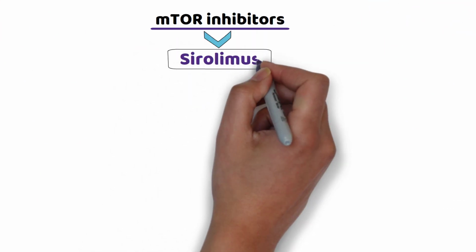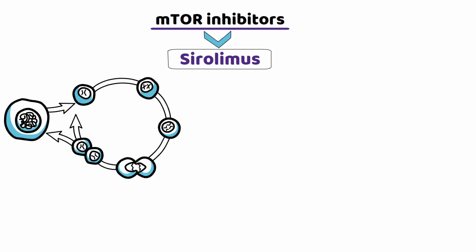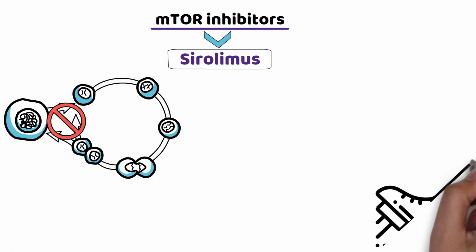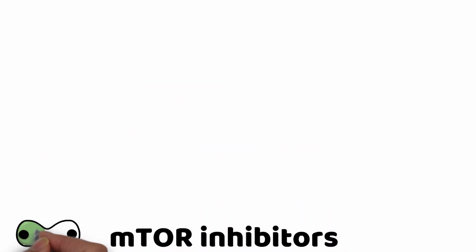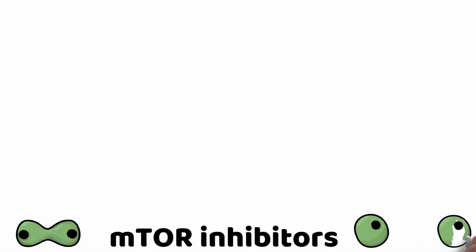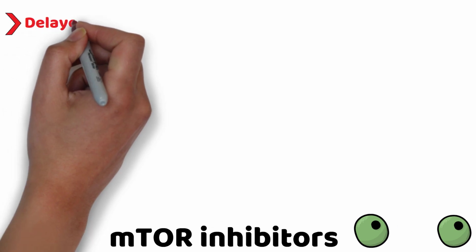mTOR inhibitors like Sirolimus block cell cycle progression in T cells even after activation. It's like pulling the brakes after starting the car. Since mTOR controls cell growth, blocking it affects more than just T cells.